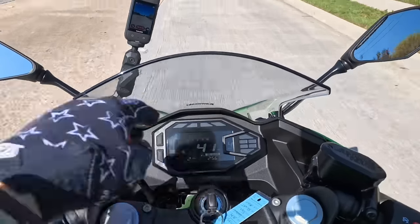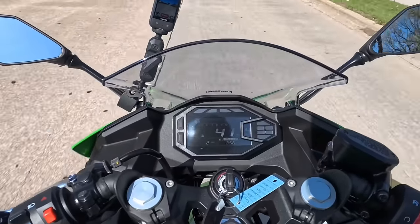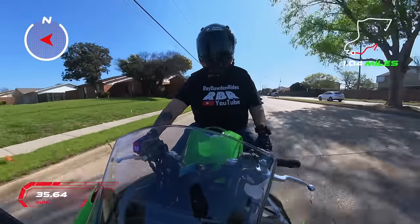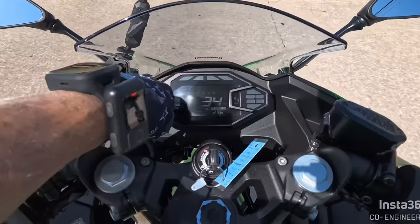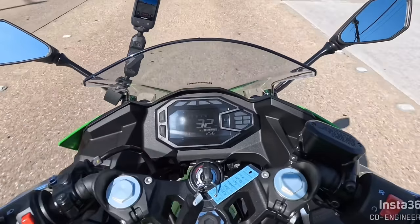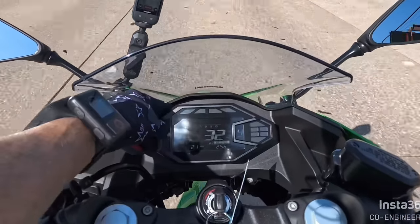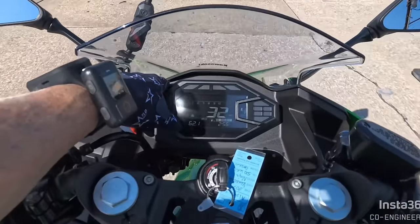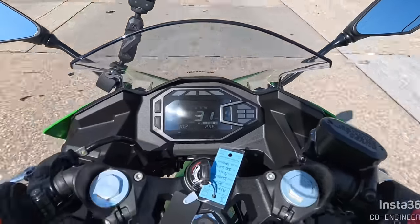It's got your gear indicator, got a fuel gauge, shows your odometer. And what I meant by the switches being on the left is when you're going down the road, you need a hand on the throttle. But tripmeter, miles per gallon, 62 miles per gallon.